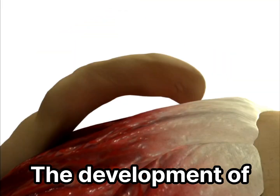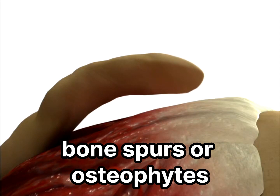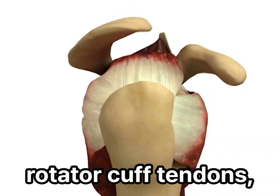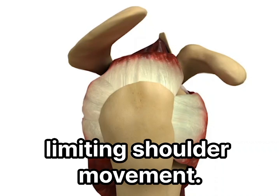Bone spurs. The development of bone spurs, or osteophytes, can occur with age. These bony growths can impinge on the rotator cuff tendons, causing pain and limiting shoulder movement.